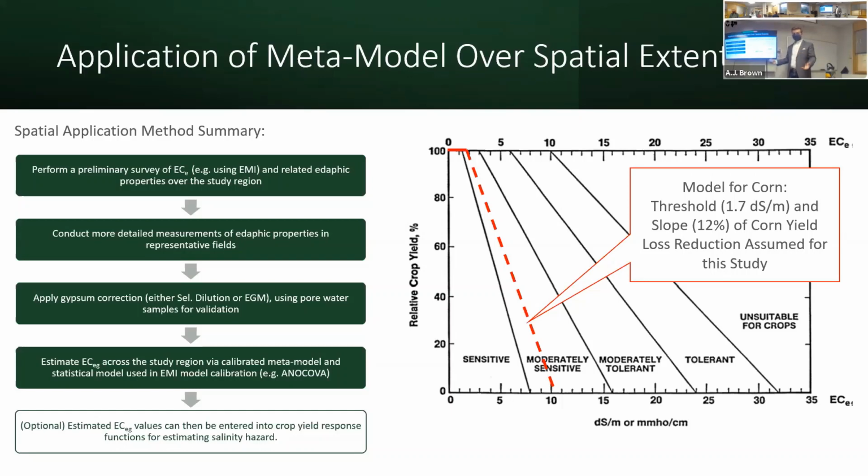And so once you have this correction factor and you've developed a corrected ECEG value for every ECE value, you are then able to develop our meta model and then take that meta model and apply it to places where we have ECE that are essentially unsampled. So we're extrapolating or maybe interpolating, for example. In this case, we're interpolating, but extrapolation is kind of the next step.